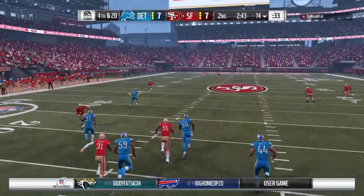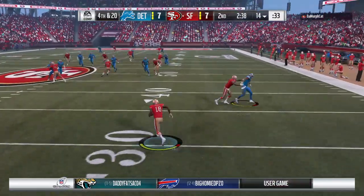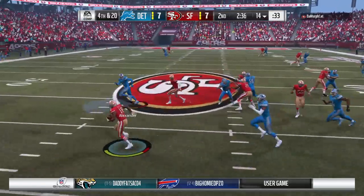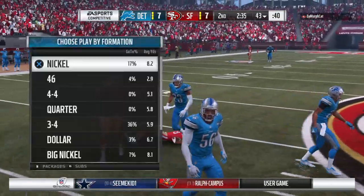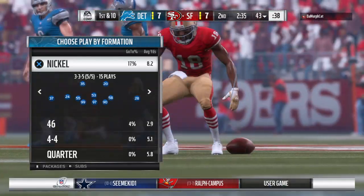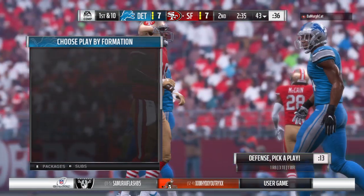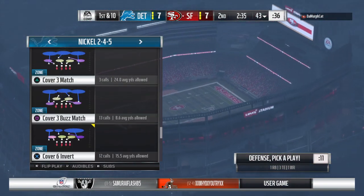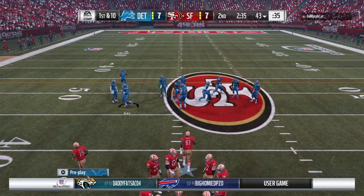He's been a busy man here in this first half as he gets it away. This is fielded at the 27. A good return there, 17 yards. And the Niners will go on offense, 1st and 10. And San Francisco gets set to go here. The last possession, these guys were able to tie the game with a touchdown, and now they'll have a chance to move out in front.